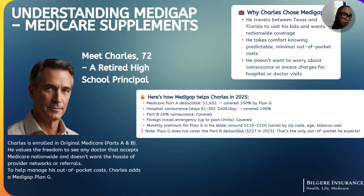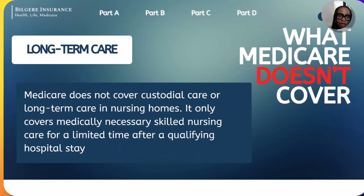Now let's go in. So this is one way to cover the gap. Medicare is going to take care of the 80%. Now we're talking about how we cover the gap for the 20%. Long-term care. So this is another one that Medicare does not cover custodial care or long-term care in nursing homes. It only covers medically necessary skilled nursing care. And that's for a limited time after a qualifying hospital stay.